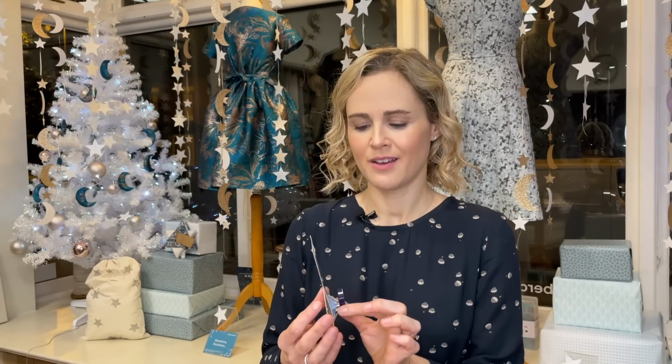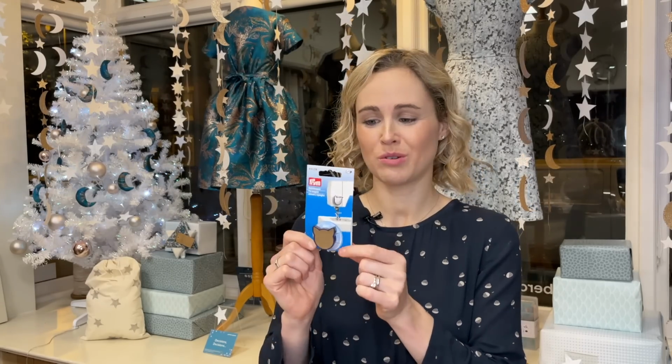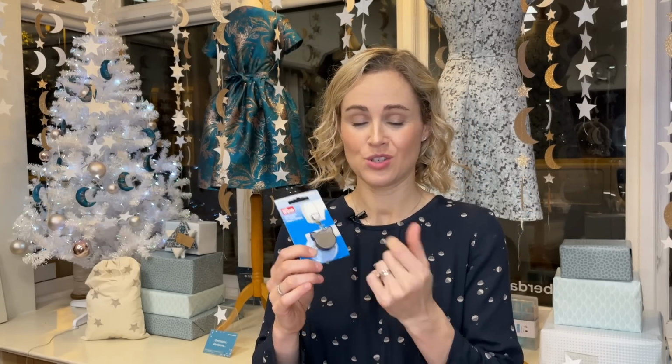And then possibly my favourite one, because it's very novelty and potentially a bit silly but really cute and fun, is this little cat magnet, and it sticks onto your sewing machine with a suction cap, and it's just a little cat face shape. So really handy again if you just want to have a few pins nearby as you're stitching, or you're taking your pins out as you stitch and then you just need to stick them onto your cat magnet rather than leaving them on your table and then they fall on the floor, which is typically what happens in my sewing area. So another fun little magnet thing there.